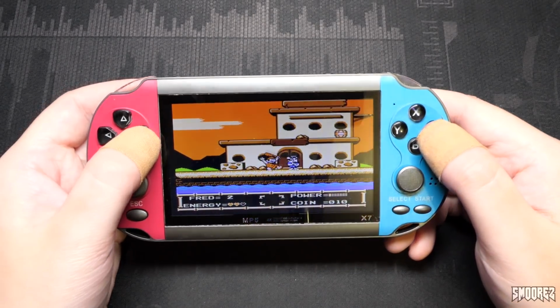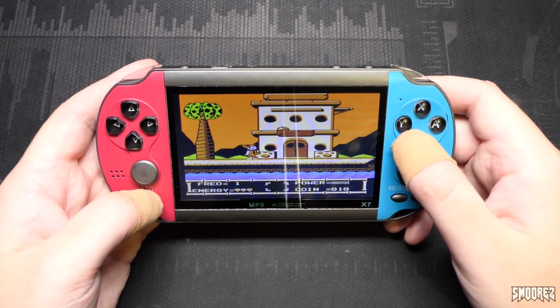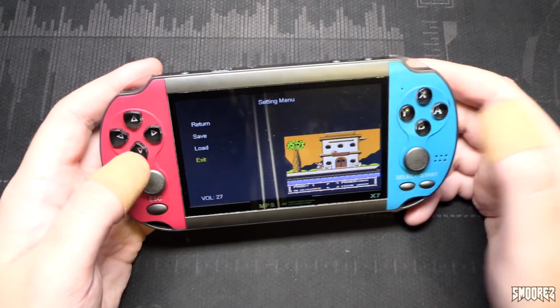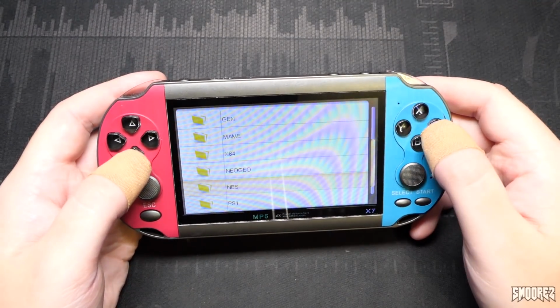Gotta say, the emulation's not too bad for this, though. Yeah, this game exists. Why they've put Mario's head on Fred beats me, and why have they called it Grandad beats me as well. But NES emulation is not too bad. It's okay. It will do. I should have put more games on here.